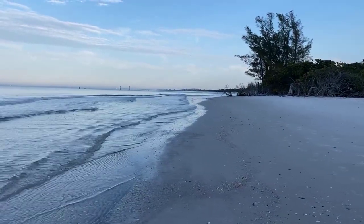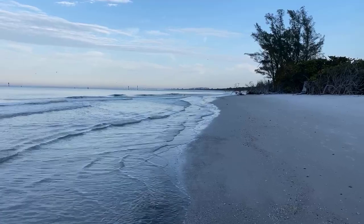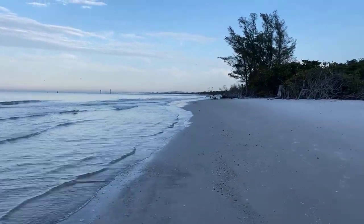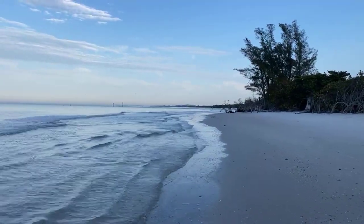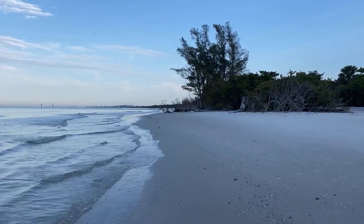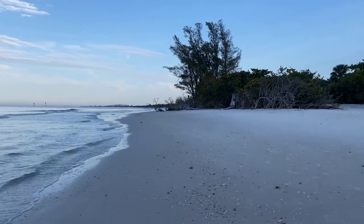The tide is coming in, slow but steady here. High tide is due to arrive at 12:54 here at Wiggins Pass. So we got a little time.